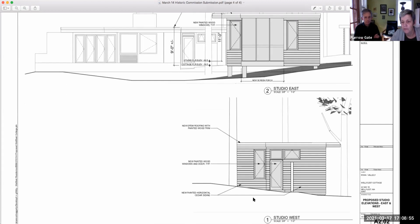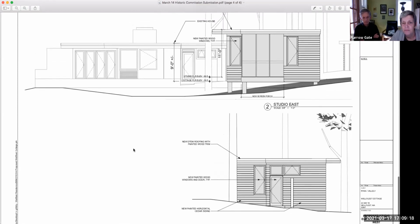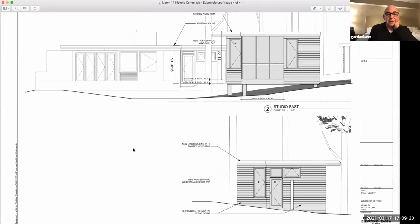So you can see here that we moved it over, as I mentioned. Here's that tree. The edge of the studio used to be here, but we moved it so that we can grade some more because it's really buried. It's really hugging down here. And it was to allow the bottom to not be visible, so it's really sitting in the ground. That looks good. I think it looks much more pleasing to me. Thank you.